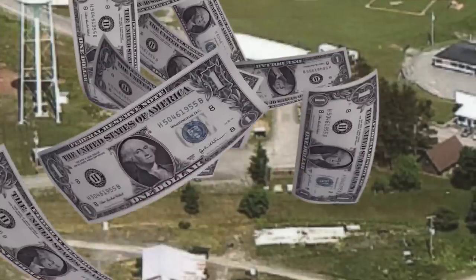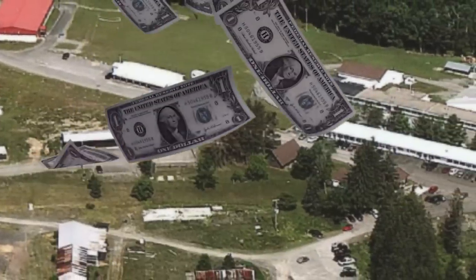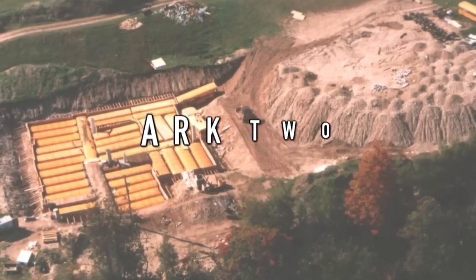Hint hint. And you're probably thinking, well, this sounds great, but I bet it costs millions. Well, no, because in 2014, one guy who must know something that we don't bought this for only $200,000. And coming up next, we have Ark Two Shelter.